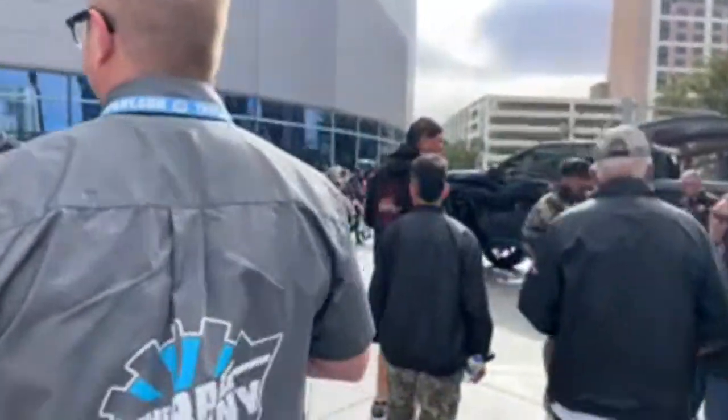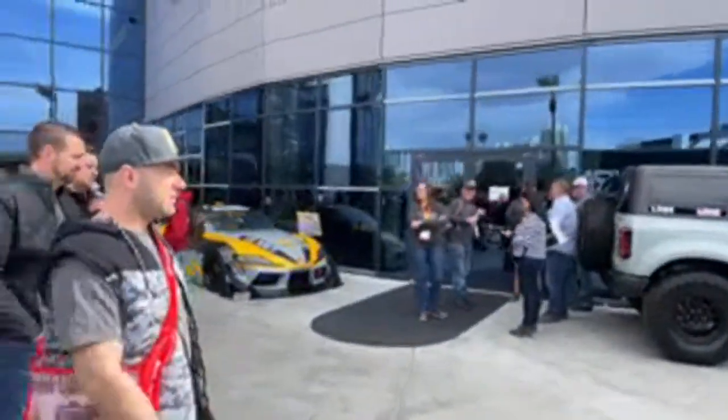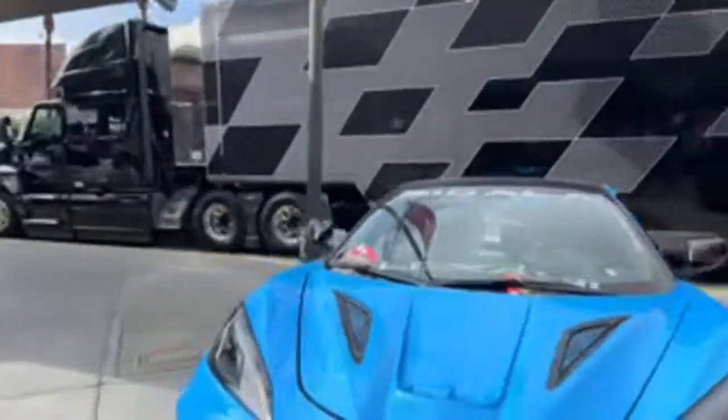It's definitely different. I do like that Supra though, Dane. The US Navy Supra over there. See that? Oh yeah. Get ourselves a C8 here. This blue is a very TRC blue.